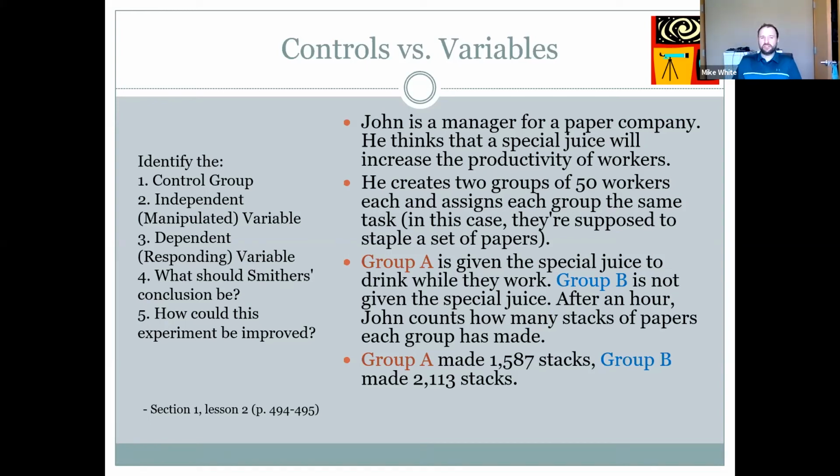But number 5 says, how could this experiment be improved? Well, just like we talked about in the last example, there's a lot of shortcomings to his experiment. It might be that the juice is beneficial, but maybe the sample size is too small. Maybe we need to test more people. Maybe we need to test it over a longer period of time. Maybe we need to give the juice to group A before working instead of while they're working. Maybe the fact that they were stopping to drink juice was impacting their productivity, whereas if we give them the juice beforehand, maybe then it does impact productivity.